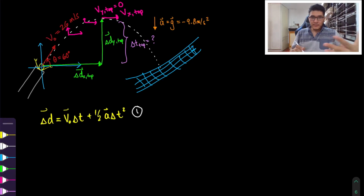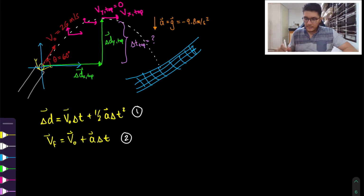But keep in mind that we do have other equations that we can use. So in this case, when I have two unknowns in one equation, I move on. So I'm going to use my other equations. Equation number 2, that I usually call it. Now if you look at this equation, it depends on the final velocity, which vertically at the top is 0. The initial velocity, we can find out, the acceleration due to gravity, and the time interval is what we're looking for. So this is the equation that we're going to be using.